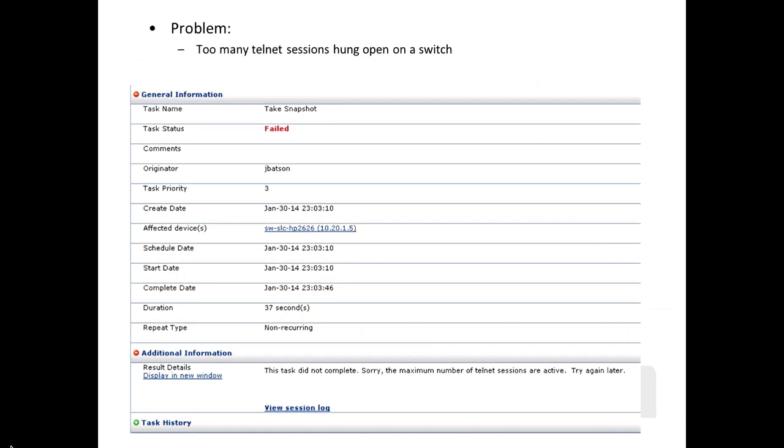What we see here is actually a screenshot of network automation. You can see down here at the bottom, network automation cannot take a snapshot of this device because the maximum number of telnet sessions are active. So obviously, you can't log into the device and see what's going on because you have your maximum number of sessions.